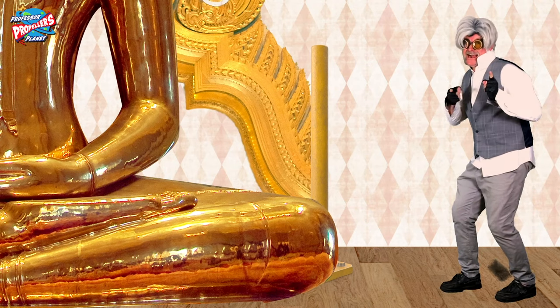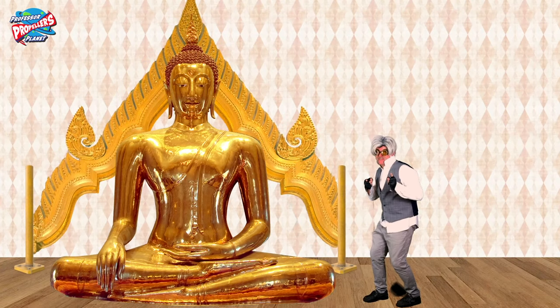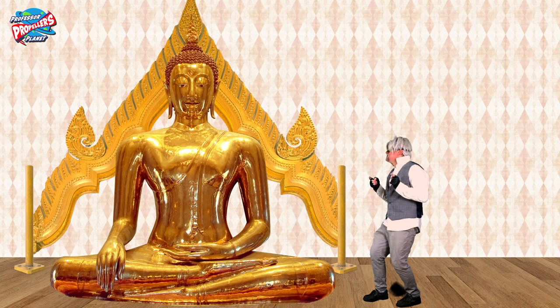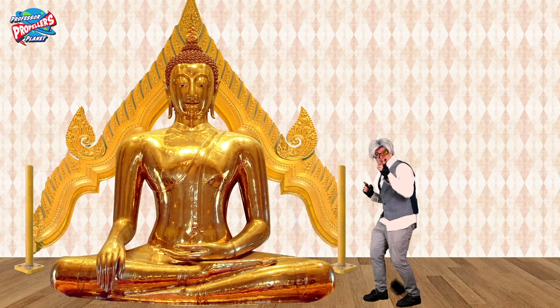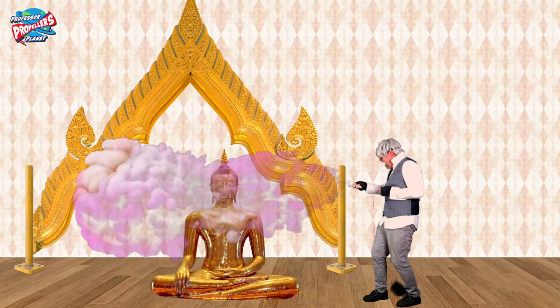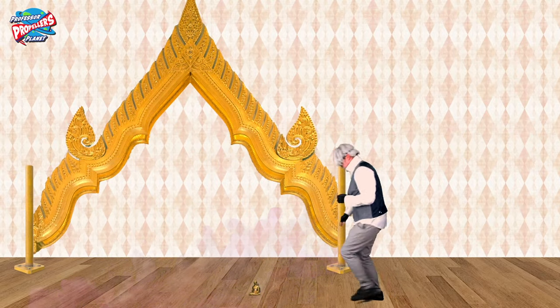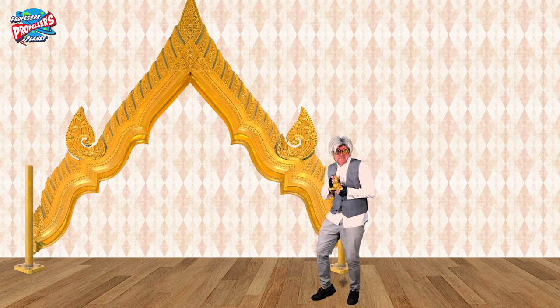Guess who? Oh no! It's Steamer, the thief! Everybody's favorite villain! Look at all that gold! I'll never be able to steal it unless I shrink it with my shrink ray! And then run away before anybody notices!